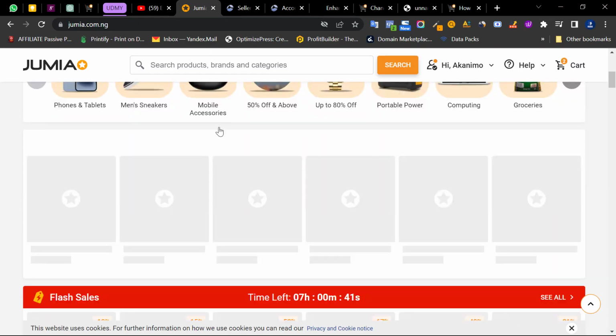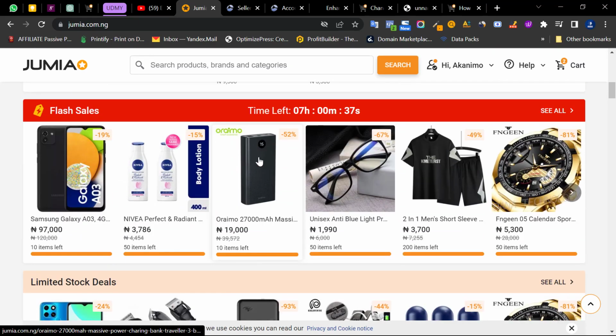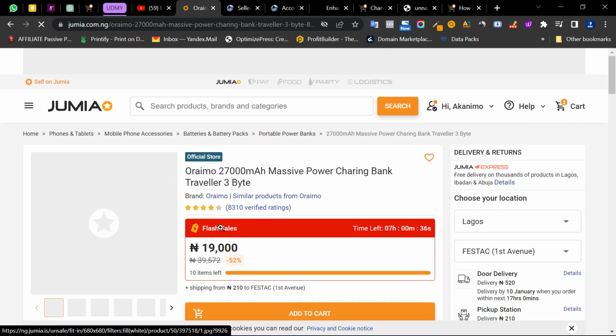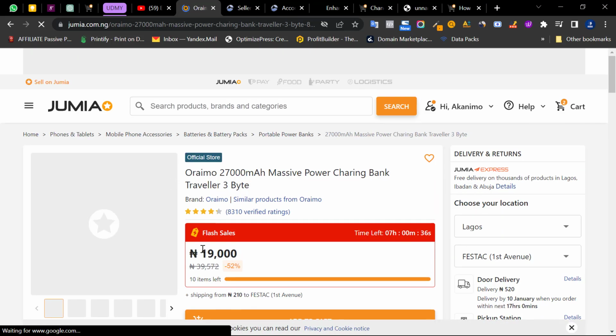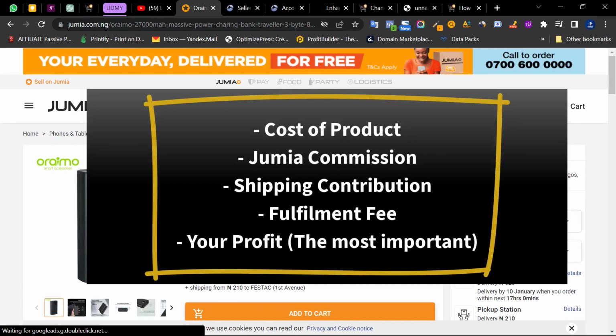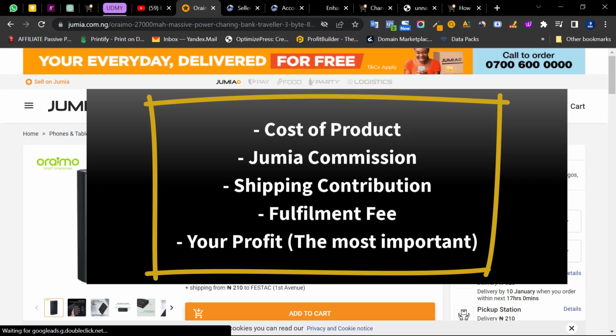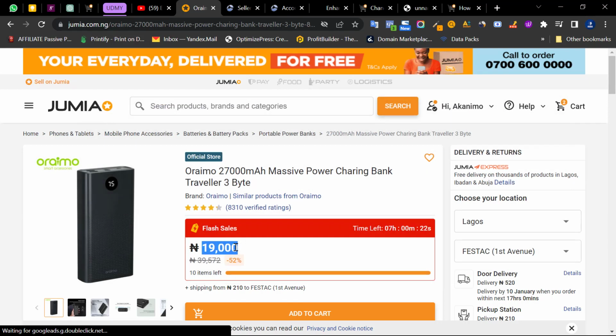So back to the video, selling on Jumia. Let's say, for example, you're selling a power bank, and this is your listing. You put 19,000 naira here. This price should contain the cost of the product, all fees involved in selling this product on Jumia, and your profit. I'm going to explain this in detail.